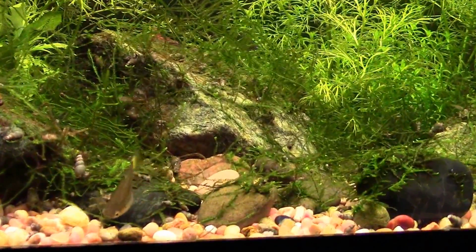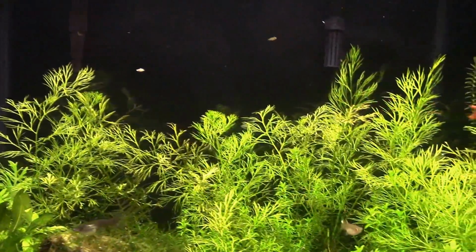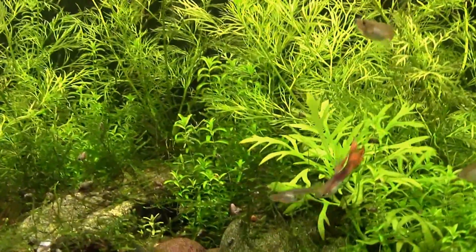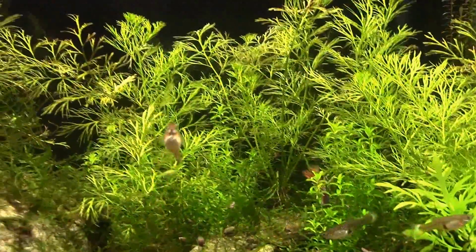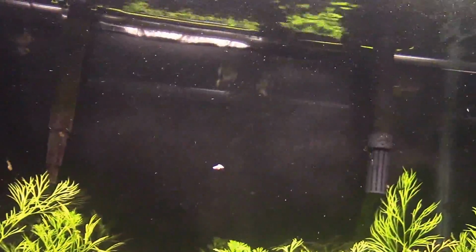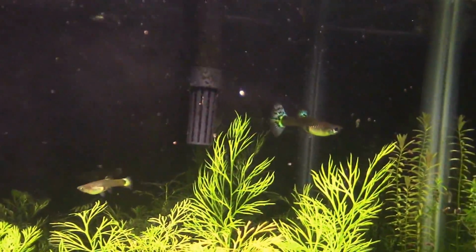And this tank now has many females in here. There must be almost 20 females in this tank, and they're mature, they're of breeding age, and still just the 2 males. This guy, here's the large female here. She produces many fry.